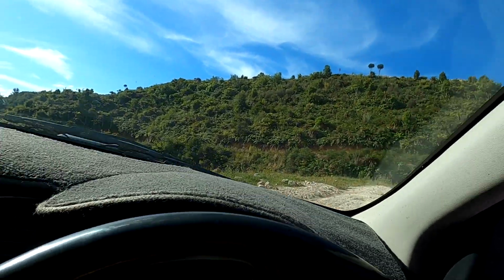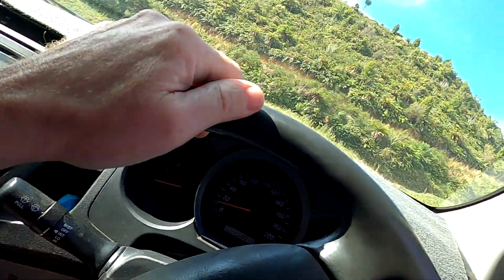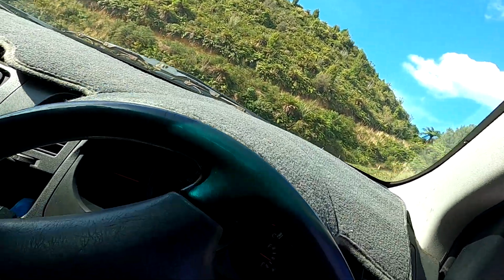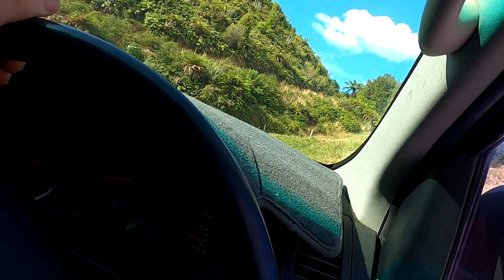I'm creeping up here just on 1000 RPM. No issues at all. So this one's nice and quiet at 100 k's an hour, but when you step on the loud pedal and you use all of the revs, it does make quite a bit of noise.